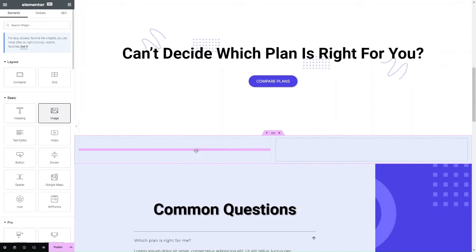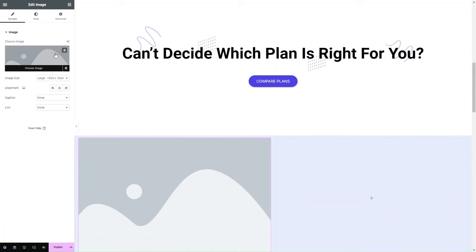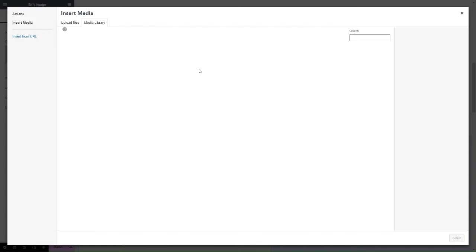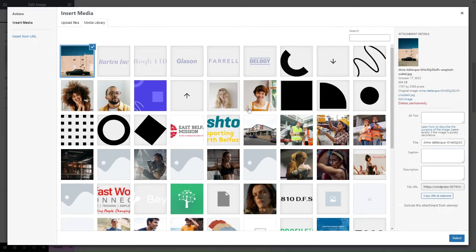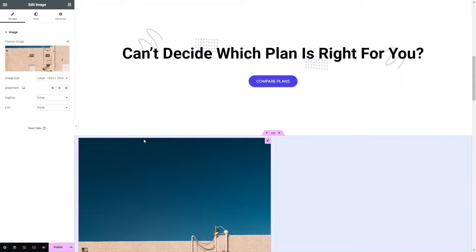We'll just add on an image here, and what we're going to do, we're going to choose the image first. So you can upload an image that you already have, and we're going to just choose this one here, and we're going to do two things.